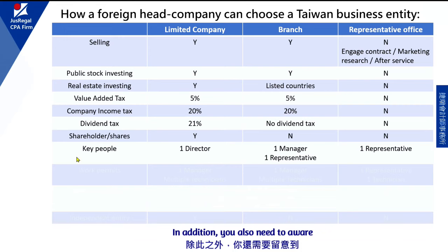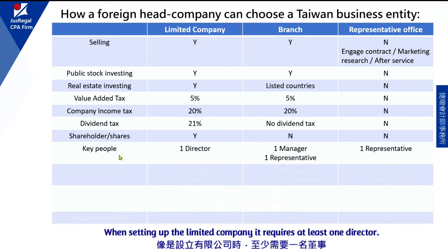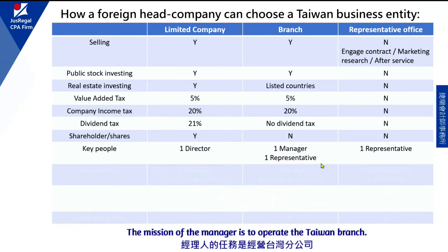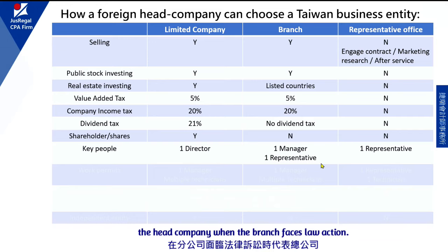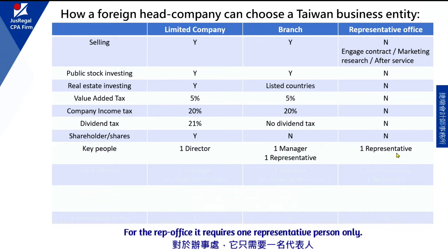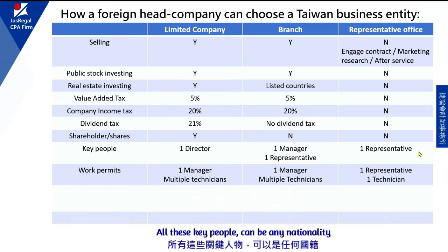In addition, you also need to be aware that there is regulation regarding the number of key people of the company. When setting up the limited company, it requires at least one director. And for the branch, it requires one manager and one representative person. The mission of the manager is to operate the Taiwan branch. The mission of the representative person is to represent the head company when the branch faces legal action. For the rep office, it requires one representative person only. All these key people can be any nationality, and they can choose to stay in Taiwan or not.